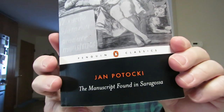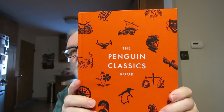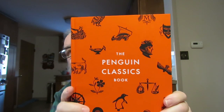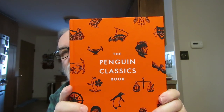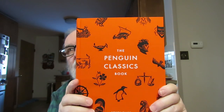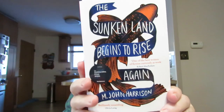John Polnack, Manuscript Found in a Bound. I can't pronounce it, but this is in the Penguin Classics. A present from my daughter and my daughter's husband Andy, and our granddaughters and grandson Louisa, Margaret, Nora, and Jack. And I've been reading The Sunken Land Begins to Rise Again by M. John Harrison.